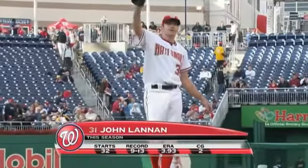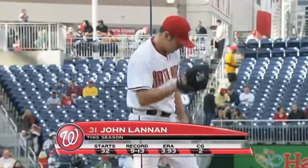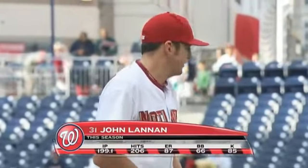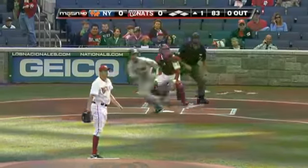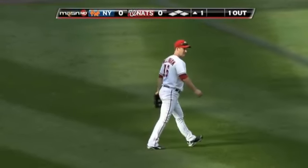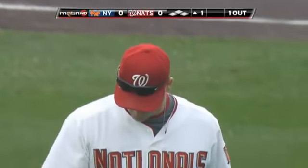Here's John Lannon. Interesting that in this day and age it doesn't happen often, Rob, but he sees the same team 5 times in one season. And a ball hooked to left. Staying right with it, making a good play. Josh Willingham never panicked, and he grabs it for the first out of the game.